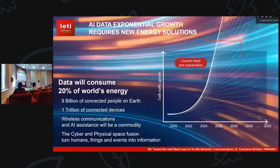So all this AI is actually coming at a cost, a very important cost. I guess you have already heard about this exponential growth of data going through the network. If you look at the projection, we think that by 2030, about 20% of the overall energy consumption will be due to data flowing through the network for AI and also on devices.